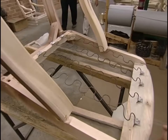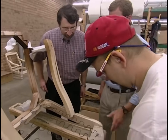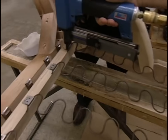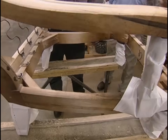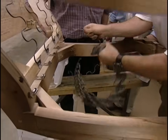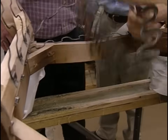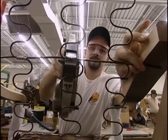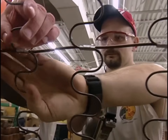All right, Norm, this is our spring up operation. And this is a process that we actually pull the back springs and clamp the clips down. Okay, so that's going to give it the support. Yep. Now this is where we actually put the seat springs in. This is a much heavier gauge wire than was in the back. Those will be stretched from front to back just like the backs, and then those will be clinched down as well. Now what's this wire all about? That keeps the springs from rolling from side to side, and it ties them all together.